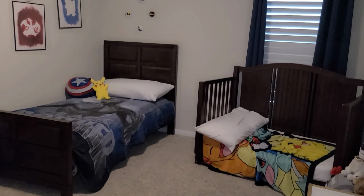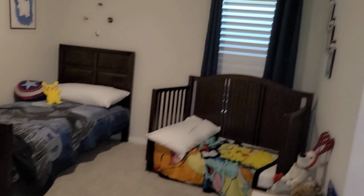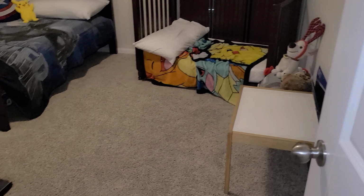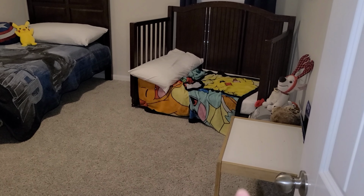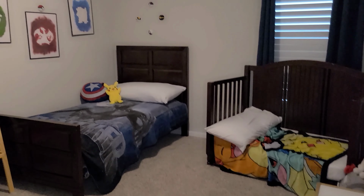They blew a light. It's dark in here, but we're breaking this one down and this one down, they're out of here, and we're gonna move this table. Probably I'm gonna move this table in the living room for now. I'm gonna put their toys and stuff in their room.